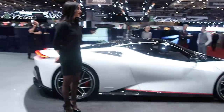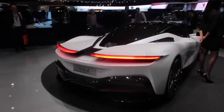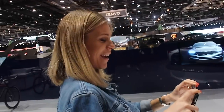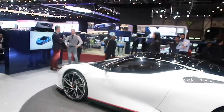And we have the Pininfarina. I probably haven't said that right, but out of all the hypercars that I've seen here, this is the one that I like the most. It's great. Hey Nikki, you and baby bump going to fit in there? Yeah, we're doing a little test drive soon. Are you actually? Oh, sick. Nikki gets all the good gigs. Don't tell anyone. Bit late.